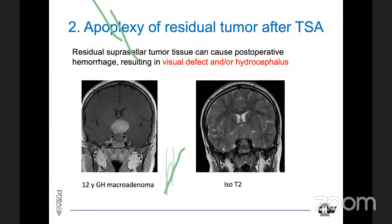This is an example of a 12 years old young boy that presented with a visual disturbance, and he was initially operated through a transsphenoidal approach. The pathology revealed a GH adenoma. As you can see in the preoperative T2 MRI, a small portion of the tumor was removed during a transsphenoidal approach.